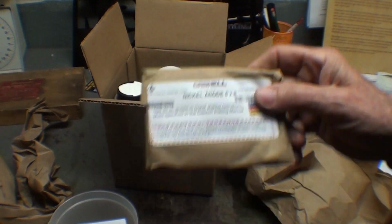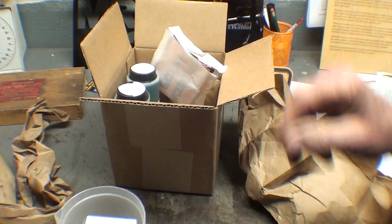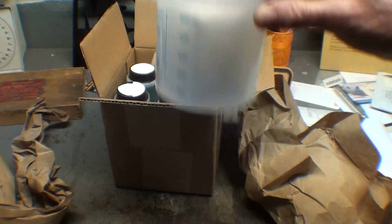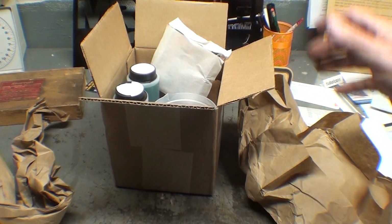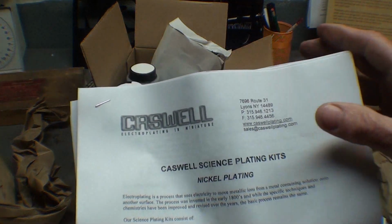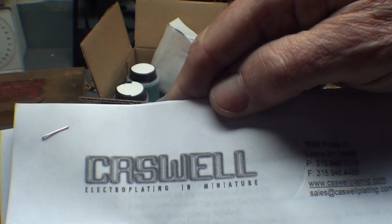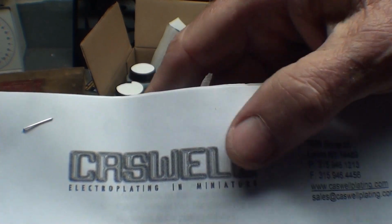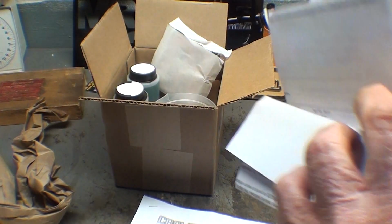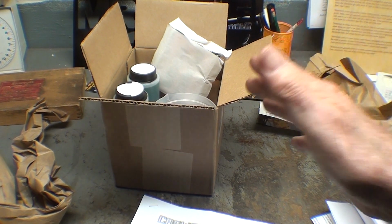So I'm going to play around with that and hopefully do a video on that to show how it works. I don't know a whole lot about plating, although I've been in many plating plants and I understand the principles and all that. And you know, it's not something that is really easy to do probably on a home basis like this, but here's the complete set of instructions, and it's from Caswell in New York, electroplating in miniature. So that'll be neat. That's the packing slip, and that cost him plenty, so thank you ever so much, Kevin. You'll see more of this.